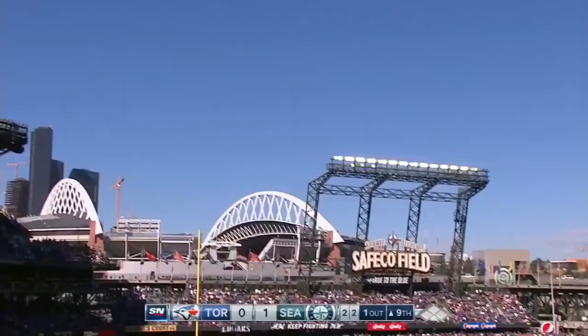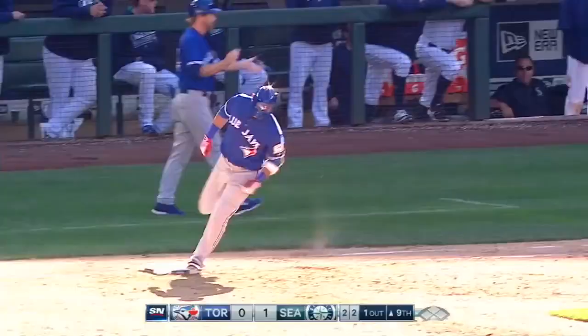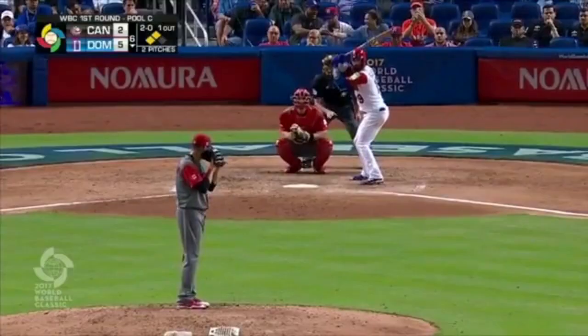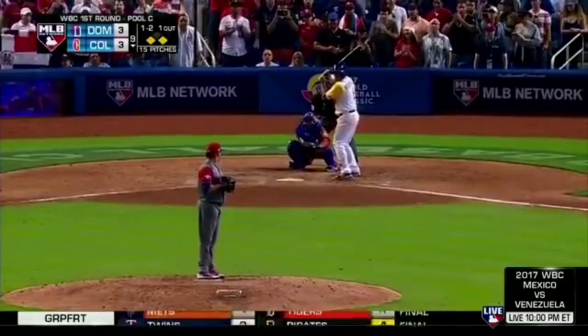Bautista high and deep to left. Stay fair, ball. Stay fair. It is gone. You can always go back to the big guys to come up with big hits in tough situations. Crushing mistakes, loves to pull the baseball. 2-0, and he does just that. A high drive, left field, and it is crushed for a 3-run home run. The Dominican team has broken this thing wide open.